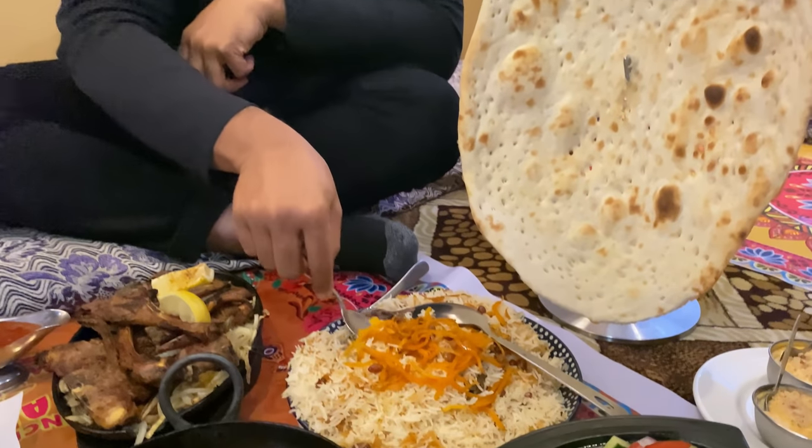Wow. That lamb is so soft. It's been boiling away in its own juices. It's just tearing apart. It's a fantastic flavor. And this is the carrot and the raisins.